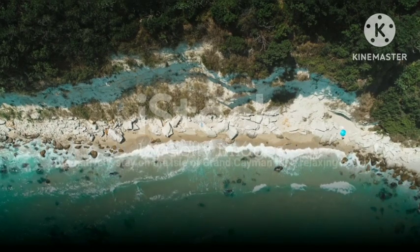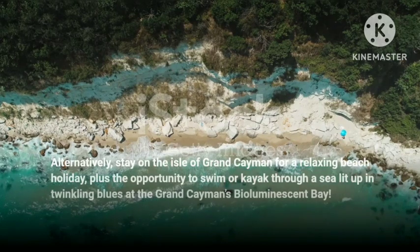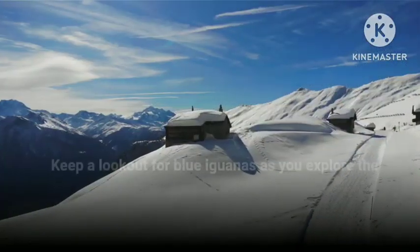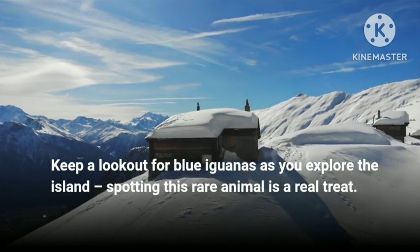Alternatively, stay on the Isle of Grand Cayman for a relaxing beach holiday, plus the opportunity to swim or kayak through a sea lit up in twinkling blues at the Grand Cayman's bioluminescent bay. Keep a lookout for blue iguanas as you explore the island. Spotting this rare animal is a real treat.